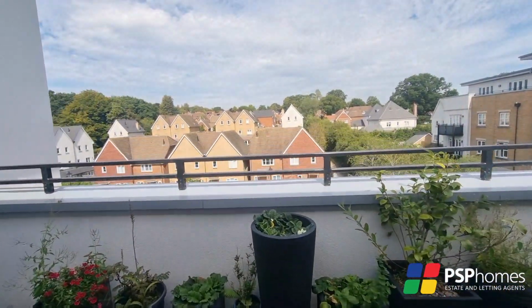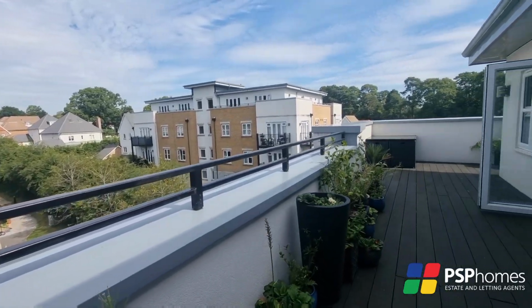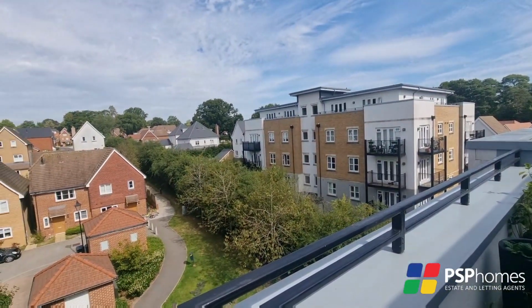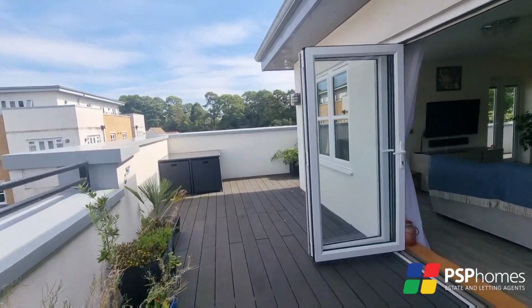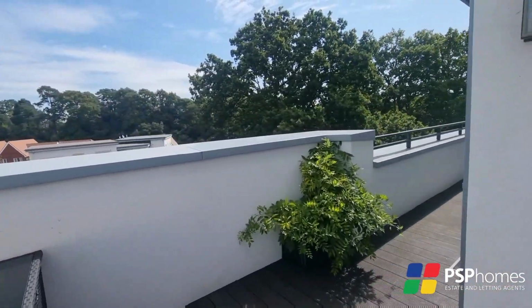It is outside where the apartment really comes into its own, with this stunning 55 foot by 33 foot wraparound terrace, providing excellent outside space that is perfect for alfresco dining and entertaining. To this side you have rooftop views over Bolnore Village, whilst the other two sides wrap around and provide stunning outlooks over Ash and Ground Woods, giving a real sense of openness.